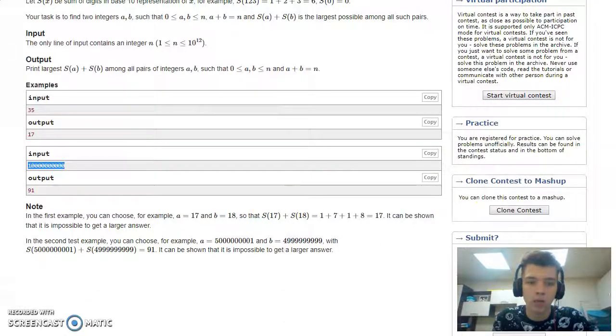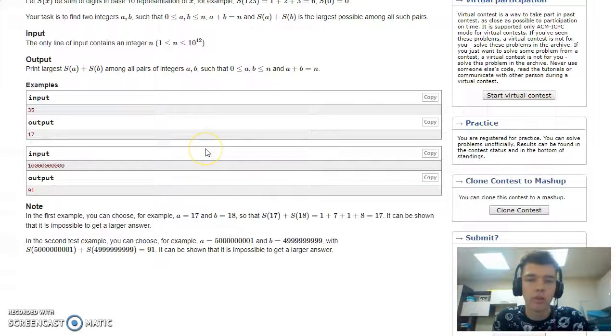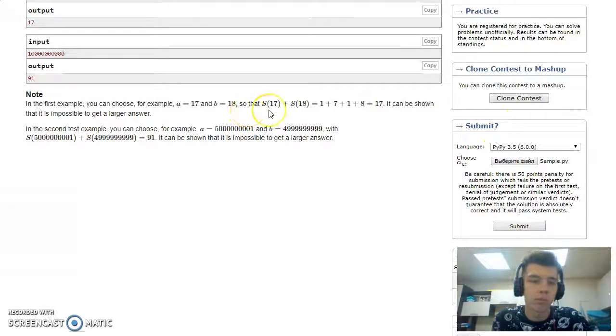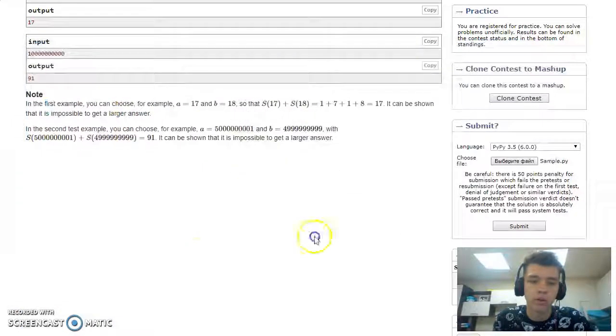Okay, now I'm going to check it using system testing. Yes, you can check your program using system tests. Tests consist of different situations, different types. So if you pass the tests, then your program is okay. Okay, no problem. Just send our solution to the website.